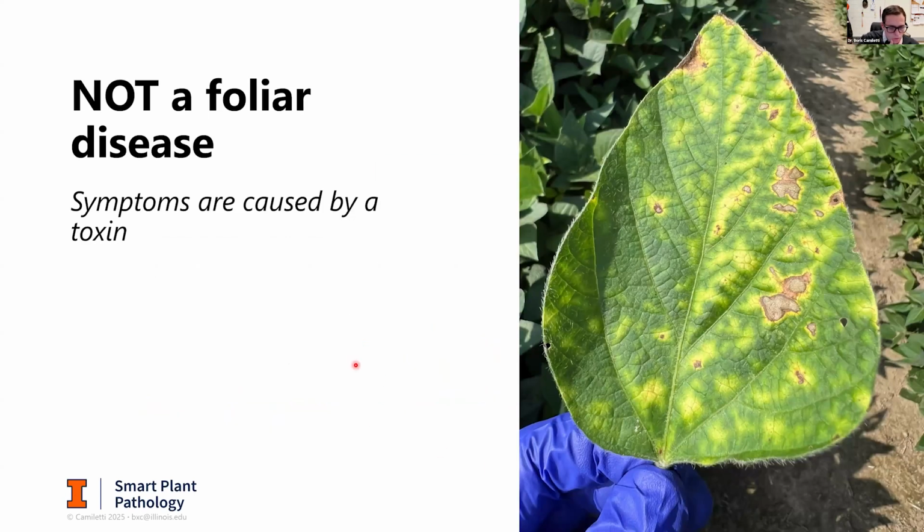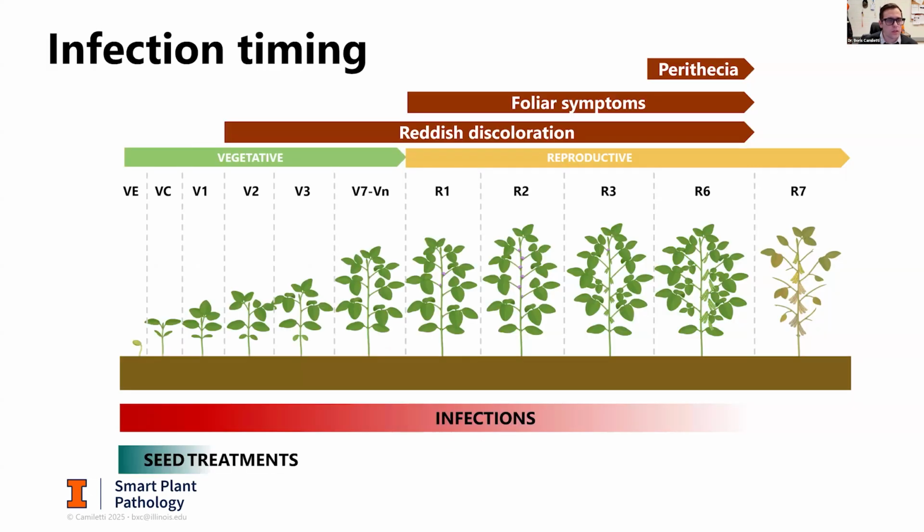So one of the questions was if we can use foliar fungicides to control the disease, and the answer is no. This is not a foliar disease, so we have the infections only in the roots. What you see on the leaves is all the toxin produced by the pathogen being accumulated here and causing this necrosis. But actually, right now in the market, we don't have any fungicide that can go through the leaves downwards to the roots where the actual infections are occurring. So foliar fungicides, they don't work.